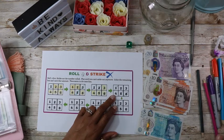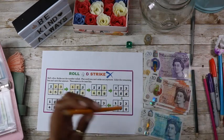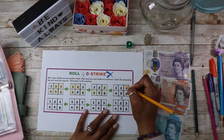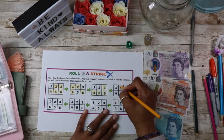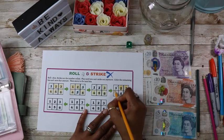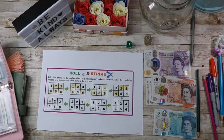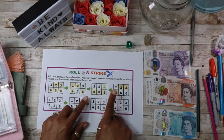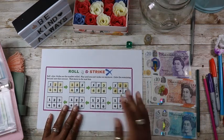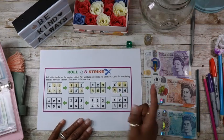The 9. Where's the yellow? I'm sure I took the yellow out. There we go, to colour it in. I'll just colour that in quickly. I mean, I'm happy with this because the few times, as you can see, I got all the high numbers. So I'm really glad that I managed to strike out the big numbers this week.